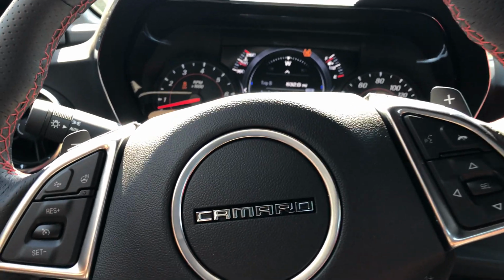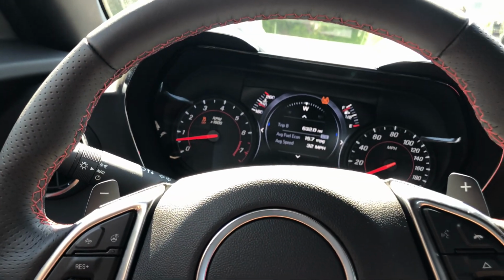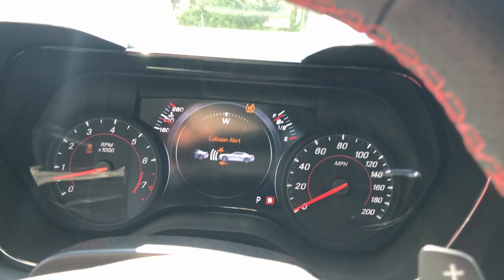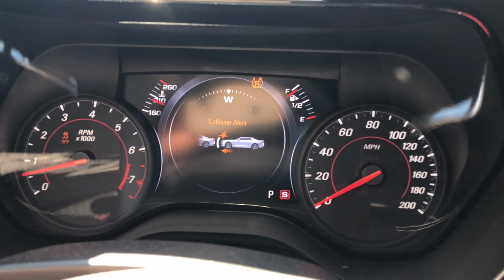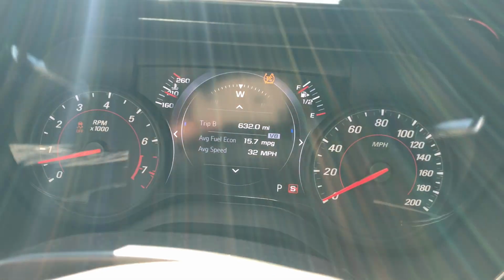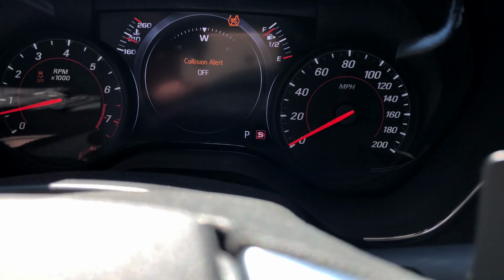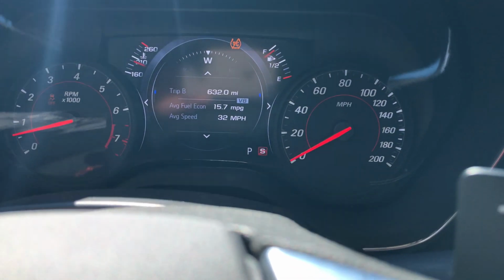In order to adjust or even turn off your collision awareness, the way you do that is by pushing this button here, which will then bring up that screen there. And as you can see, that's the highest setting, but we can turn that down to medium, and then also to the closest proximity possible. Or you can just turn it off. However, I don't recommend that because collision awareness, as annoying as it can be, is actually helpful.